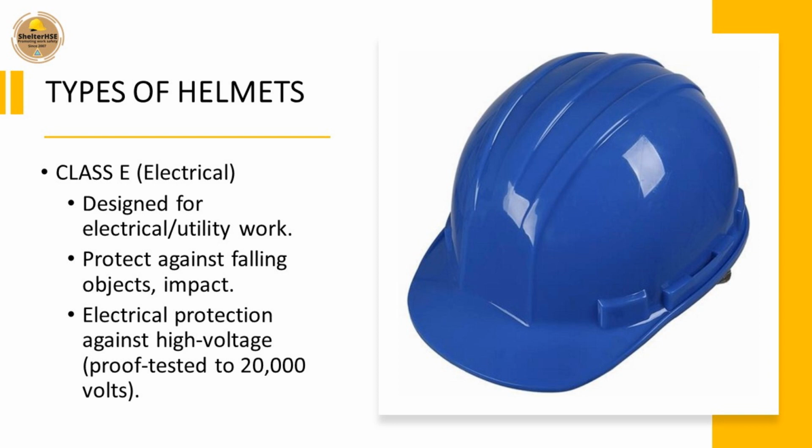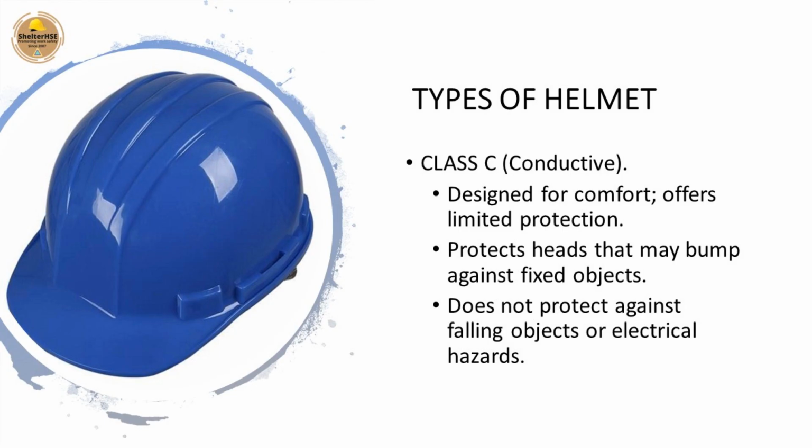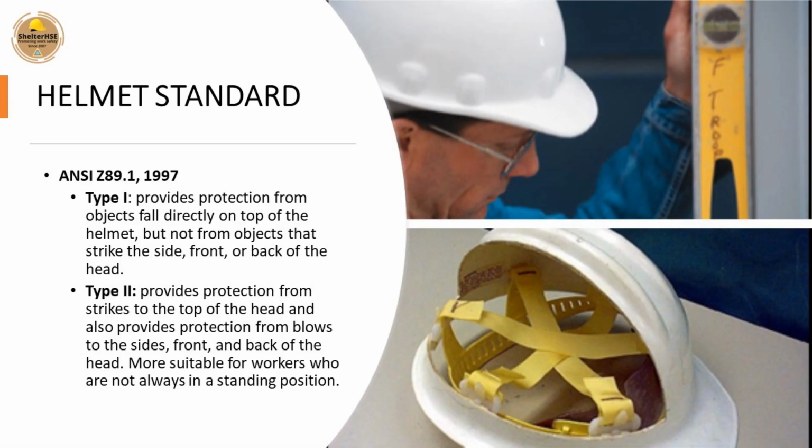Protect against falling objects, impact. Electrical protection against high voltage, proof tested to 20,000 volts. Class C, conductive: designed for comfort, offers limited protection. Protects heads that may bump against fixed objects. Does not protect against falling objects or electrical hazards.